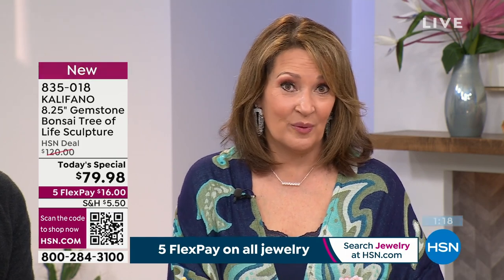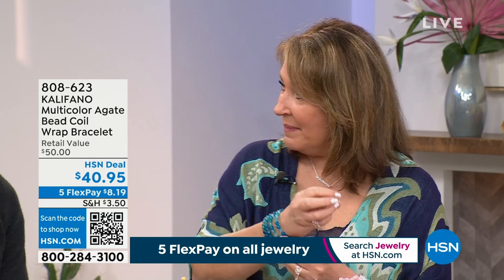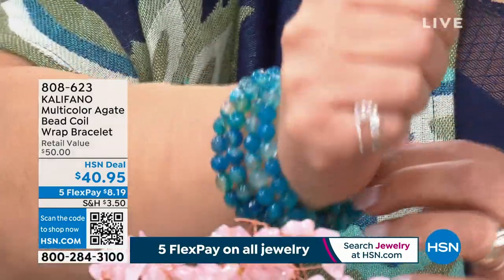We also have the interchangeable pendant. I want to give you a final look at that. So the bracelet, can we grab me the other ones? Because there's three choices here. I have it on in the blue, and it's gorgeous. This is all genuine agate, so they're genuine gemstones, and they wrap.